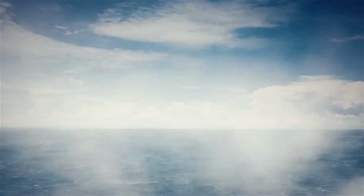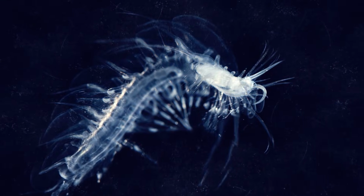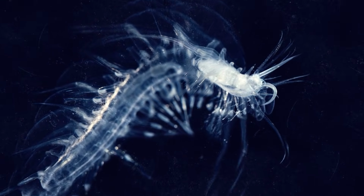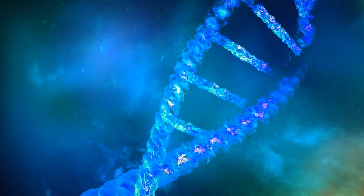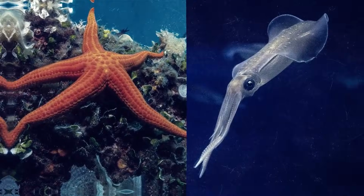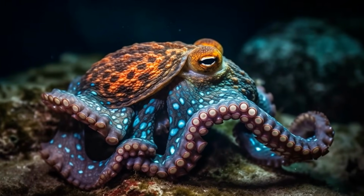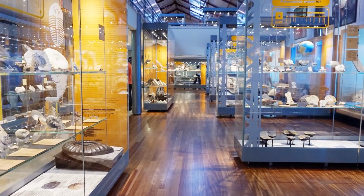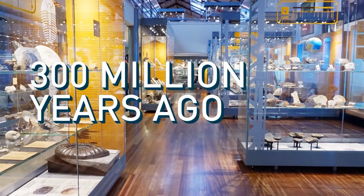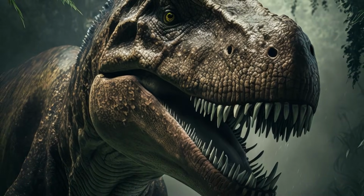More than 5 million years ago, I've heard, I wasn't around then, deep-sea worms and humans had a common ancestor. So we still share 70% of our genes with these creatures, and with sea stars, squid, and octopuses. Now, octopuses are in fact incredibly old. The oldest known fossil belongs to an animal that lived almost 300 million years ago. FYI, this is before our dinosaur buddies roamed the Earth.